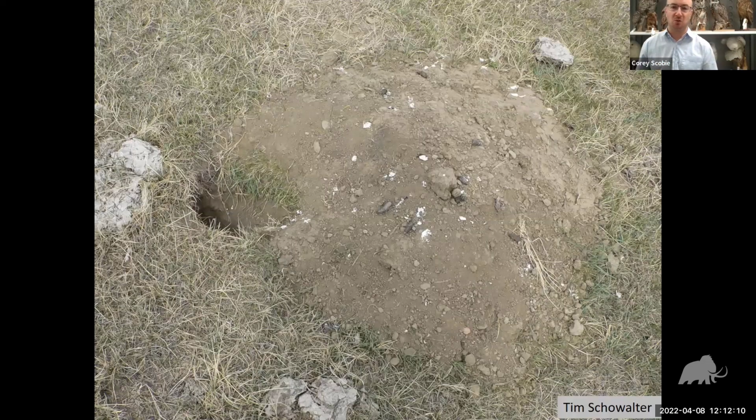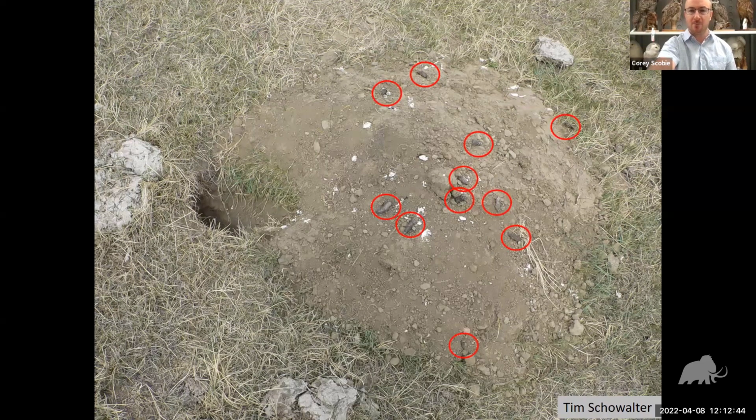This picture is taken by Tim Showalter. And while I'm talking, you can see how many burrowing owl pellets you can count on this mound. We ended up with so many burrowing owl pellets that in the Canadian Wildlife Service warehouse, we literally had a pallet that a forklift had to lift up and down off the shelf, a pallet full of pellets, all sorted according to the date that they were collected and then sorted by nest. So I'm curious to know how many pellets people saw. I was able to count 11, but actually there might be 12, and maybe you have better eyes than me and you saw more.